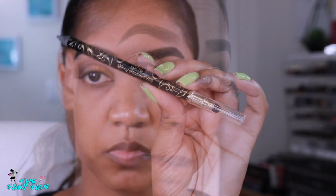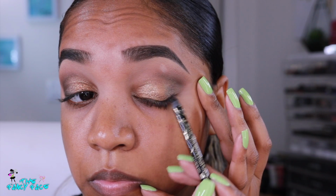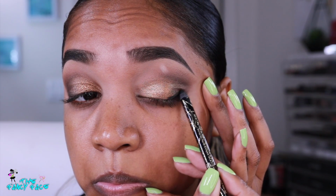And then I'm gonna grab a black pencil. This is the Skinny Smolder Eyes from Tarte in the shade Onyx, and I'm just gonna run it on my upper lash line area, keeping on the outer upper lash line just to create a little bit of smokiness and depth.